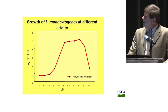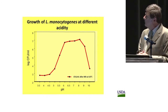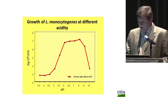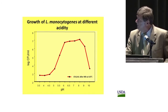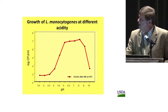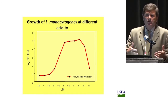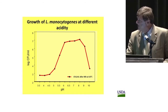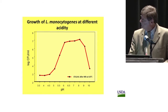81861. So the first thing was to look at the growth curve at different pHs, and we can see here in the media that the growth of Listeria is quite broad, but of particular interest to us was this region right here between 3.7 and about 4.8, because this is the pH of apple slices, depending on apple cultivar and maturity, so it can vary in that range. So yes, this is the pH at which Listeria should be able to grow.